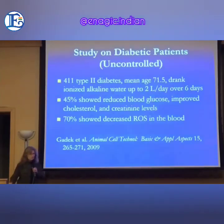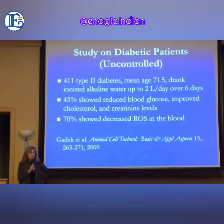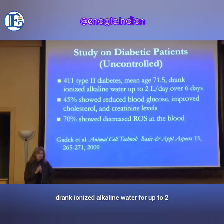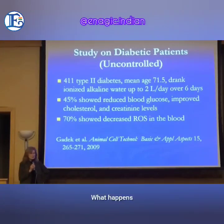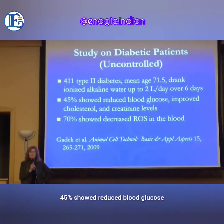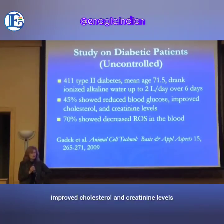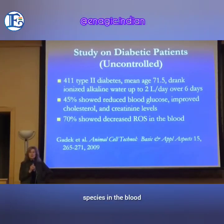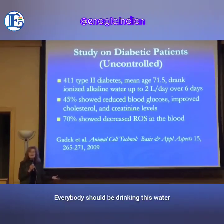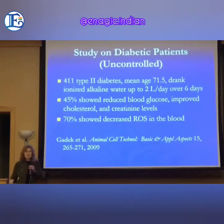So, studies on diabetic patients. This was an uncontrolled study. It was a rather large study though. 411 type 2 diabetics, mean age 71.5, drank ionized alkaline water, up to 2 liters a day for over 6 days. Very short-term study. What happens? 45% showed reduced blood glucose. Oh my God. In just less than a week of drinking this water. Improved cholesterol and creatinine levels. And 70% showed decreased reactive oxygen species in the blood. This is big. Everybody should be drinking this water. Diabetes is epidemic in what we know, and it's only getting worse, especially type 2.